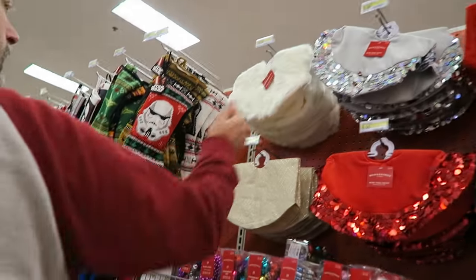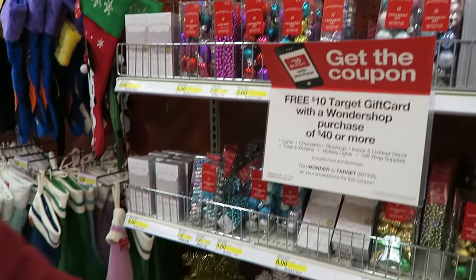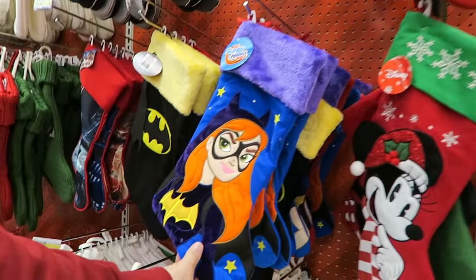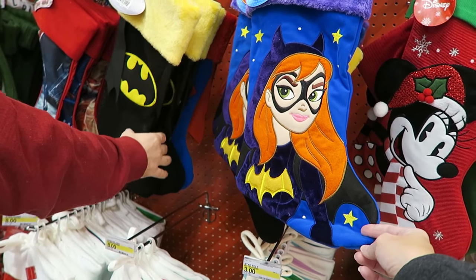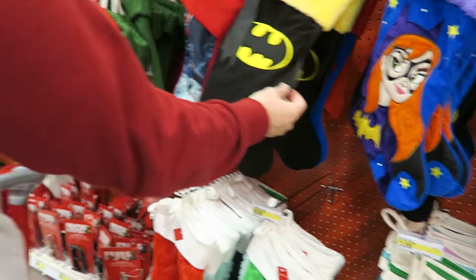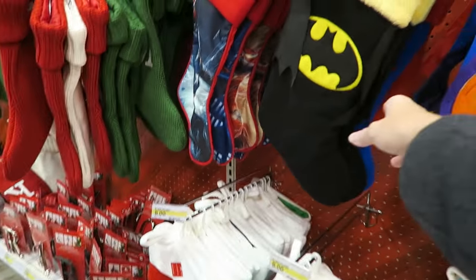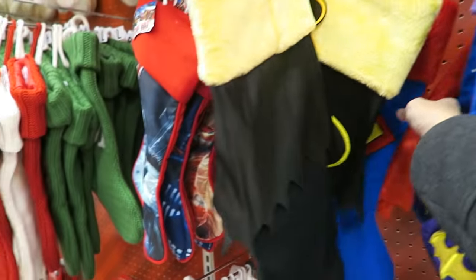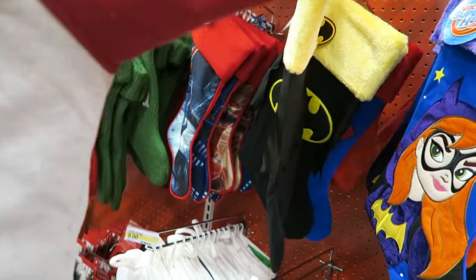I'm behind you. Oh, those are mini tree sparks. Three little trees. She's cool looking. She is cool looking. Who is DC? Oh, she looks young though. Yeah. I guess I'm used to seeing an older one. Batman. It has a cape, and the Superman one has the cape. Batman, Superman, Batman, Superman. That's all I think of when I see those.